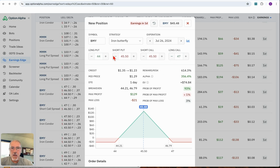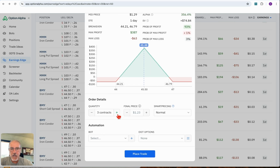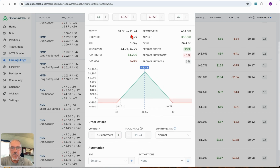So if I want to go out and see about putting this trade out there, I'm going to go ahead and I'll trade, I don't know, I'll do 10 of these. I usually risk on earnings trades anywhere from $300 to maybe $800, $900. I want my fill to be $1.29, which is mid. I'm willing to go a little outside of mid on this and give up a little bit away from the mid, but I don't want to go too far. If I can't get filled within a couple cents of the mid, I'll try again later.